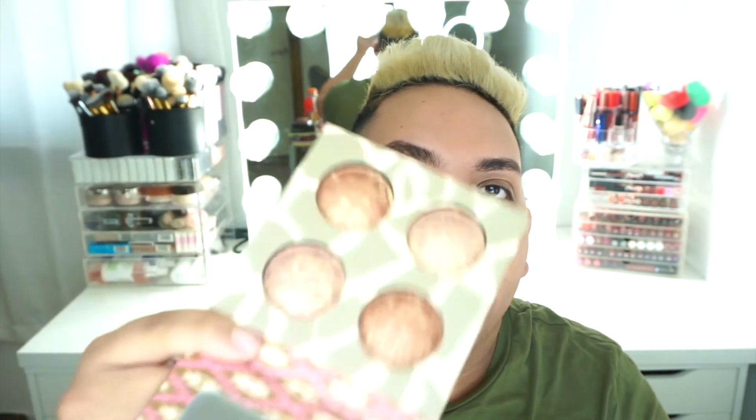Okay, so with my order, it came with a free Wild and Radiant palette. This is an illuminating and bronzing palette. I wanted to say Illuminati. These are like jumbo baked eyeshadows. I would not use this for bronzer. I would mostly use this for highlight because I don't like shimmer bronzer.